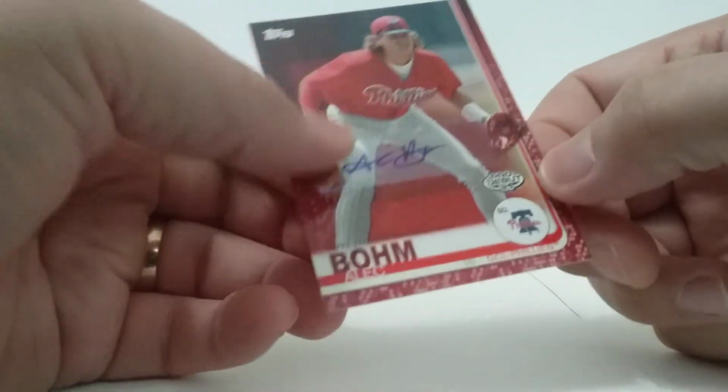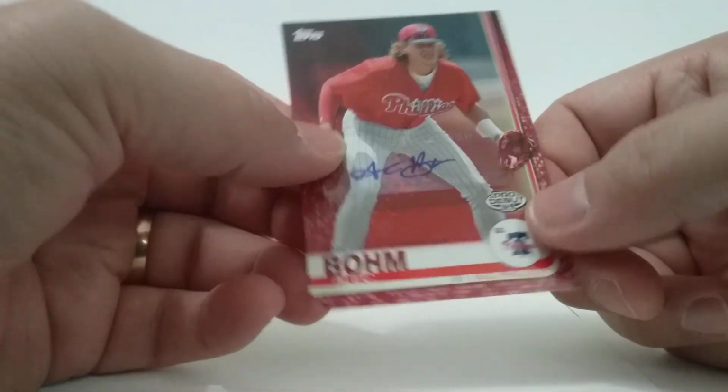And it's even his first year of pro debut right there. Very nice. Well, that's what we got. We'll have updates on the site. Of course, as mentioned, I'll list what some of the stuff's going for on the big hits and have these out at the shop for sale for most of these starting tomorrow.